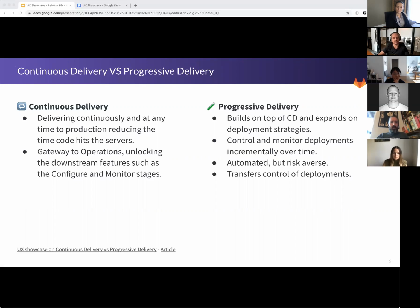A/B testing expands upon that, where you can use these feature flags in a sort of encapsulated state for a single experiment and kind of test out or solution validate which direction is the better one. Apart from that, Progressive Delivery expands on deployment strategies such as feature flags and A/B testing, but also blue-green deployments. And additionally goes into detail on post-deployment monitoring.